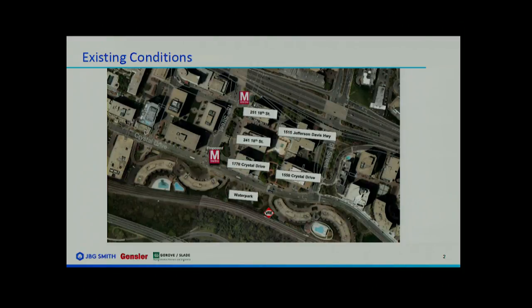Before the true vision of the sector plan can be realized, there need to be certain changes to Crystal City to help generate the kind of interest and excitement necessary for large-scale change. And we feel like this block can be a huge catalyst in sparking that change, particularly given its proximity to Metro, VRE, the water park, and its location really in the heart of the development area of Crystal City.